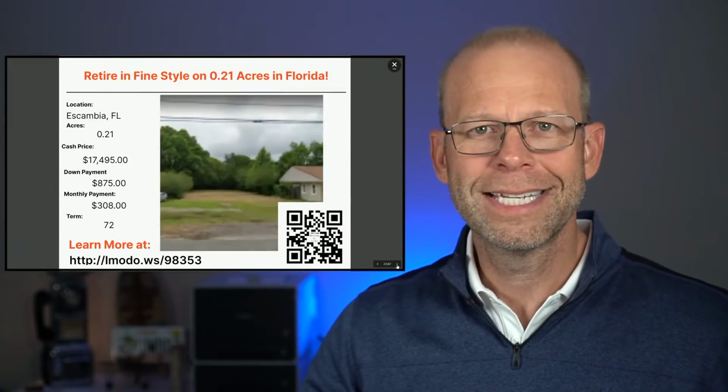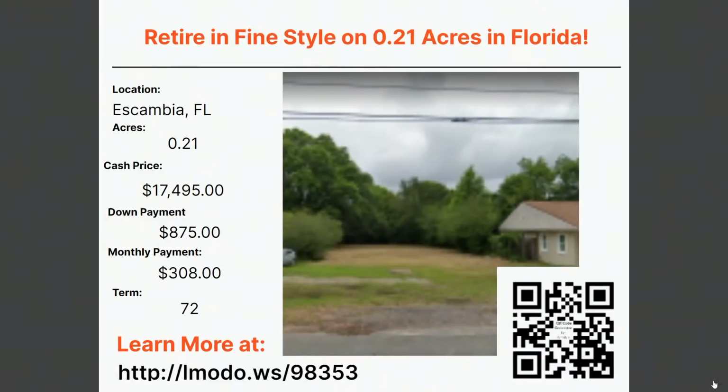All right, moving on to our next property tonight. Here we go. This one is in Escambia County, Florida. Where's Escambia? Escambia is also called Pensacola, Florida. And this is a buildable lot, 0.21 acre property, not too far from the beaches. 17,495 with $875 down and $308 a month for 72 months.